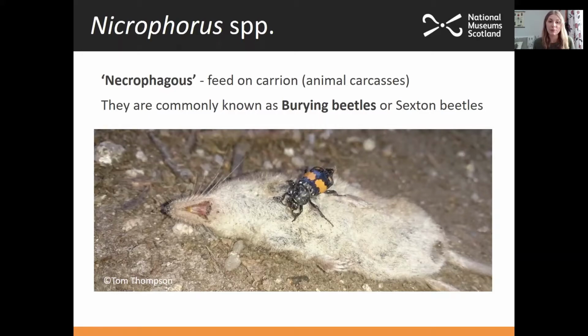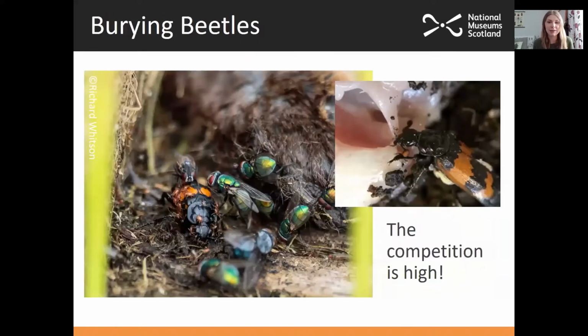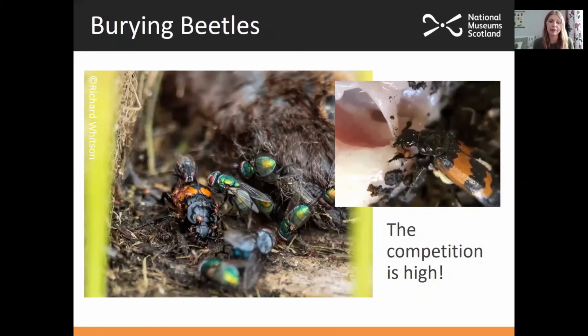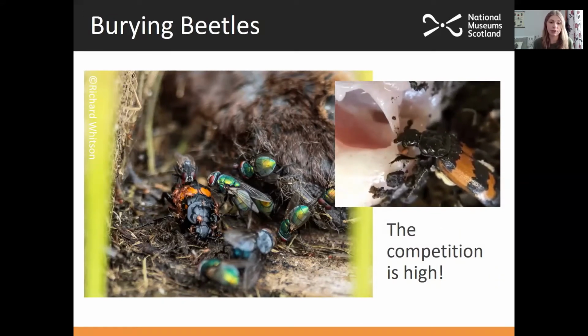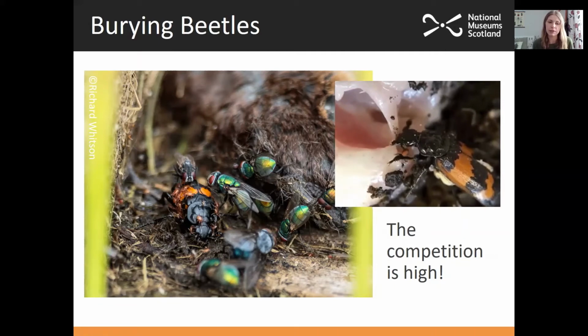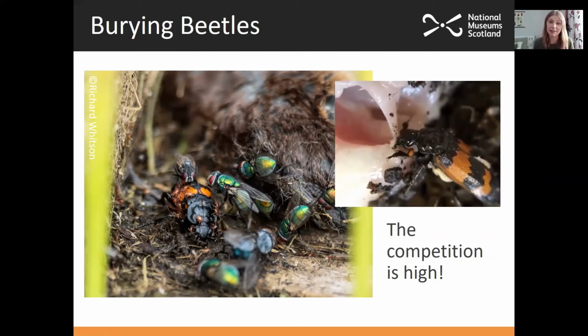So these species, they will locate a small dead animal, perhaps a bird or a mouse, and they will work to bury it. And they're doing that because of the high level of competition around this resource. So carrion, large animal carrion, is an extremely nutrient-rich but ephemeral resource. And it's quite scarce, it's quite limited in our landscape, so the competition is really high. So by burying it, they're eliminating some of their competition.